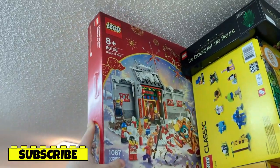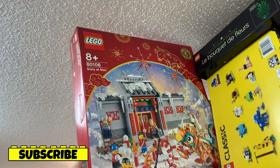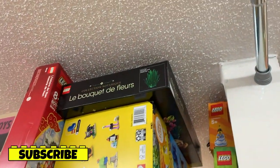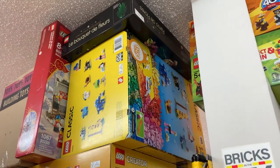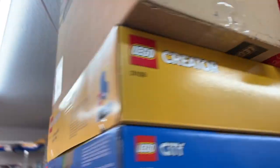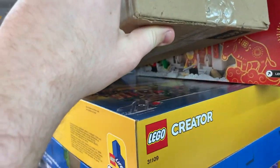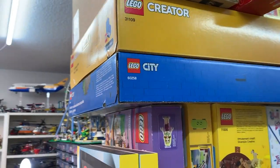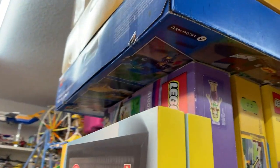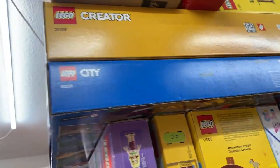Here, I've got one of the newer Chinese New Year sets that you would have seen in a haul a few months ago, The Story of Nian. I've got the bouquet of flowers up here. This big thing from Black Friday, 1500 Lego pieces that I've got to do something with. I've got this Lego Creator pirate ship. You'll be able to see, I want to build that. And I've got this Lego City set, set number 60258, which is the auto shop. As you can barely see in there, these ones are really hard to move, so I'm not moving those down, but those are two pretty decent sized sets.